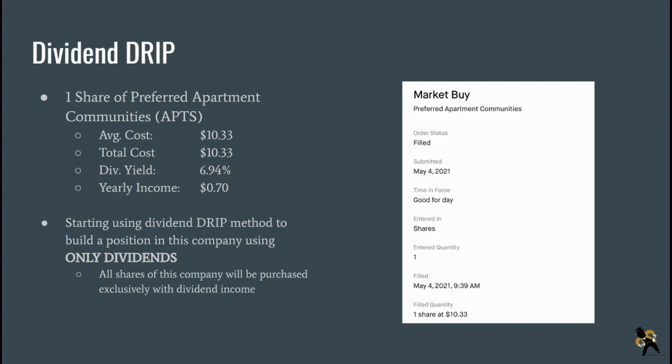So Preferred Apartment Communities, or APTS, is a REIT, like I stated, and they buy commercial apartment complexes in major cities. They have locations in Atlanta, all over Florida, and many other places across the country. And the main reason I chose this REIT over others to do my DRIPs is the shares are low cost, which means I can pick them up fairly quickly, and they have a fairly high dividend yield of 6.94%.